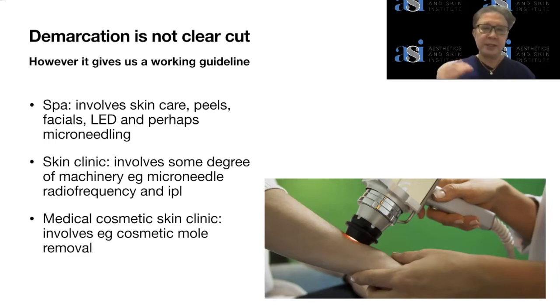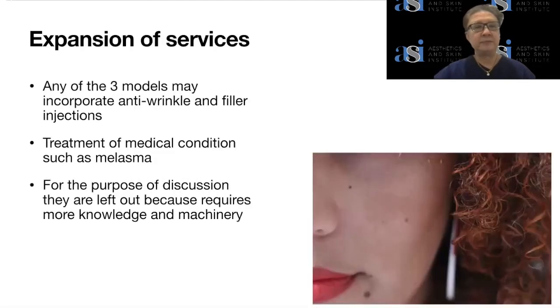So the next one is, what is a skin clinic? Well, it's a step up from the spa in the sense that it does require some degree of machinery. So there is a bit of capital investment and a higher degree of knowledge. And addressing this series, I'm not going to touch on the medical cosmetic skin clinic, which involves things like cosmetic mole removal and a lot more medical knowledge that is required.